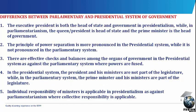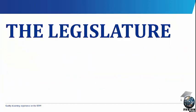With this, we have come to the end of the forms of government. We will now look into the organs of government, and the first to be looked into is the legislature.